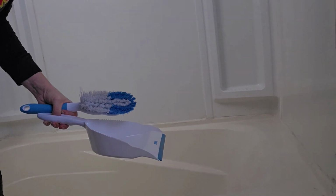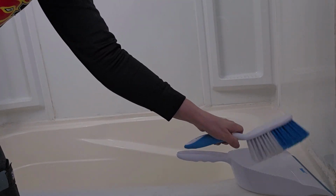Oops, sorry, my camera just fell. My dog was just there. Didn't even notice that.